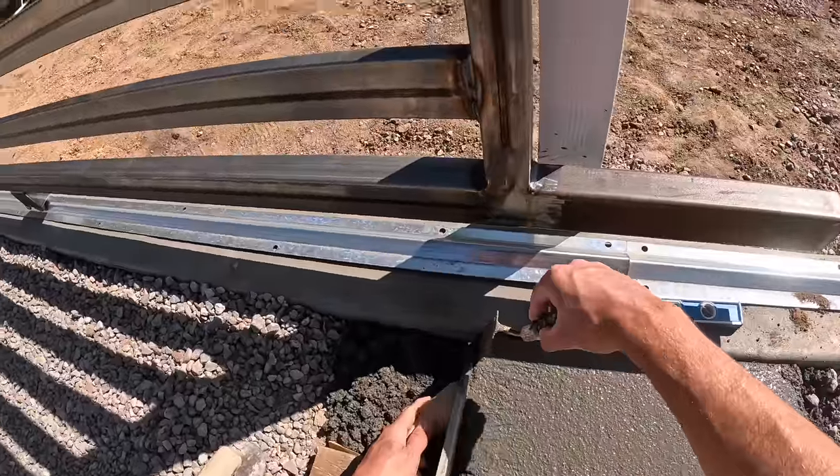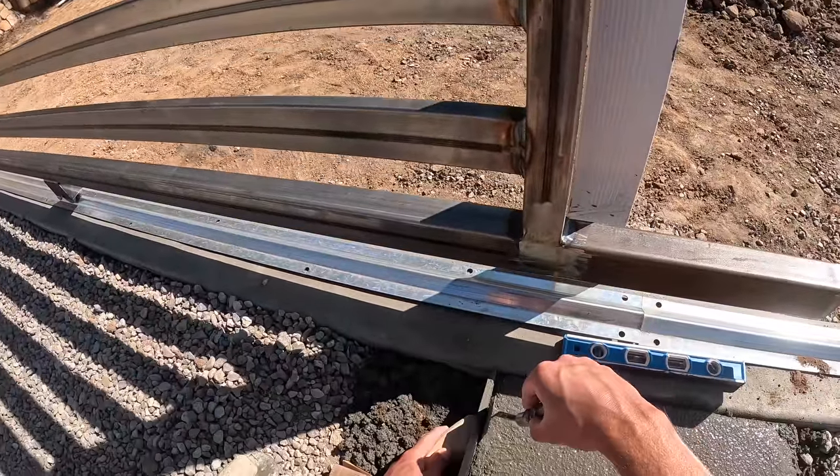Should have Paparano over here doing this and I jump on the tractor. That's more my wheelhouse. This is more his wheelhouse.